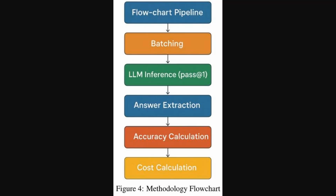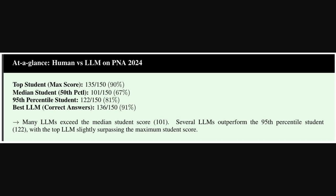They also noted that models using reasoning techniques like chain of thought, or COT, models that showed their thinking steps, generally did better, suggesting that structured reasoning helps with these complex medical questions. The takeaway? LLMs are getting really good at medical knowledge tasks, potentially offering valuable, cost-effective support.